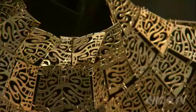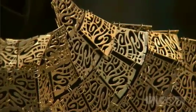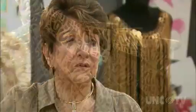I look at a piece of metal, and to me, the whole piece of metal is filled with possibilities. And that's where I feel most comfortable.